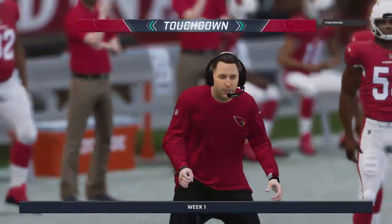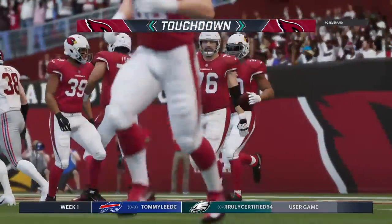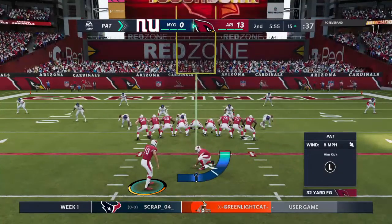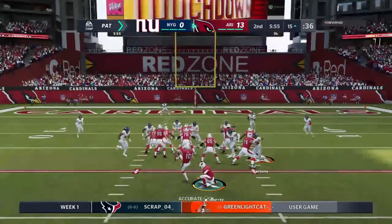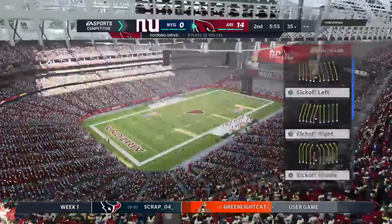And he is into the end zone. Touchdown, Arizona. Taking it in from a yard out. And the Cardinals now adding on to their lead. Well, they decided to run it in and got it done on 3rd and goal. A lot of times, that's a passing play.